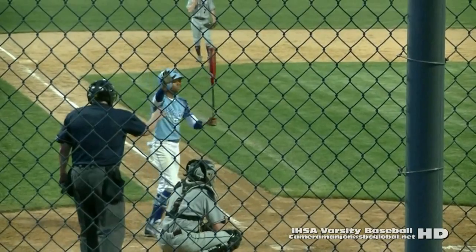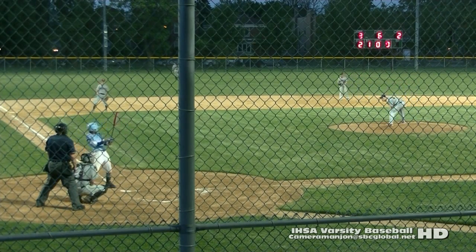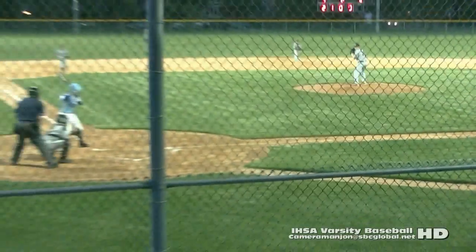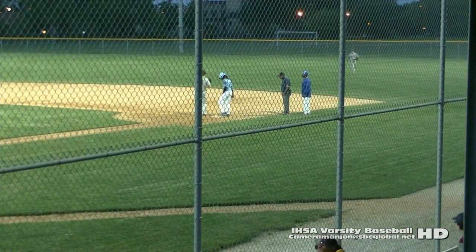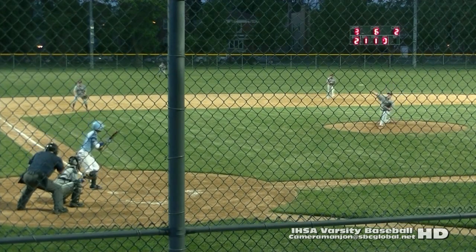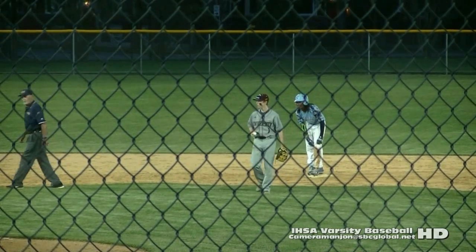Next batter up for the Falcons. Runner on first base. First pitch low on the way. Ball one. Checks the runner at first. Oh, shows bunt. Safe at second. The throw was high. The runner gets in safely.